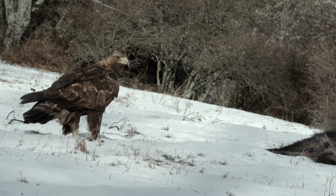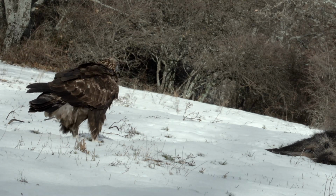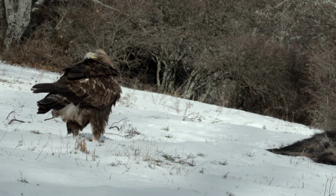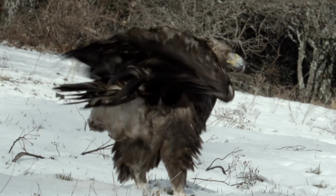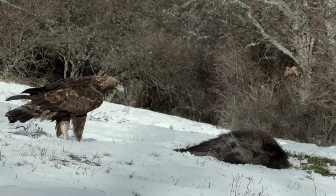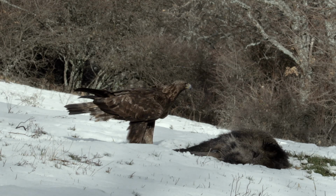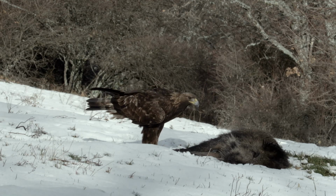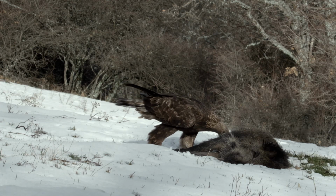The most powerful eagle has also located the wild boar's carcass. The golden eagle is an expert hunter. Although it specializes in hunting rabbits and hares, its diet can include partridges and pigeons, and even large reptiles. Nevertheless, the chance to eat carrion without having to spend any of its energy reserves is a good alternative.